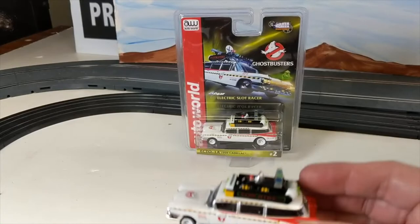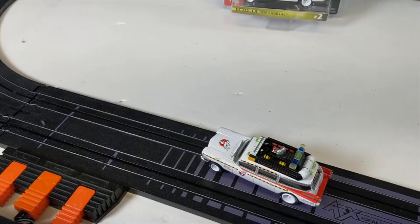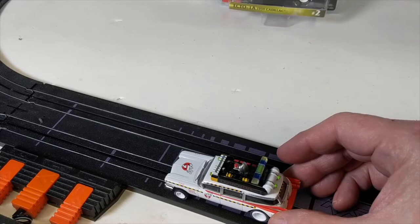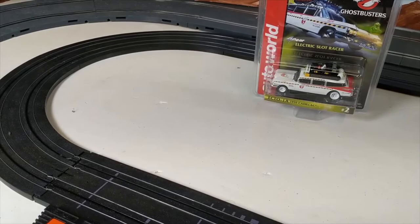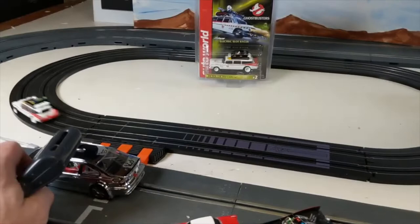So let's put this on the track here. Let's move the camera down a little bit so you get a good shot. Now listen to the car. Beautiful, isn't that beautiful? It runs really nice too. Let's get that so you can see it. See how beautiful that is?